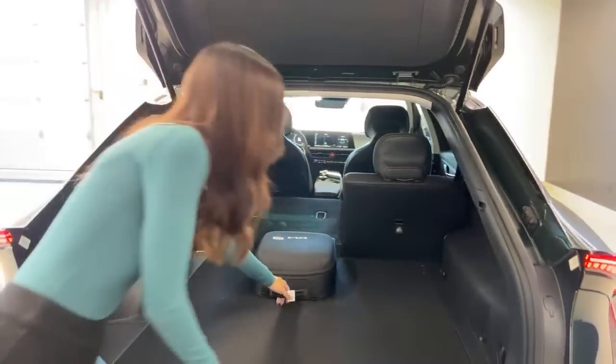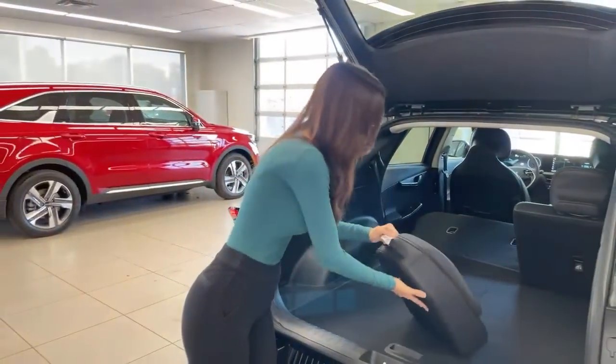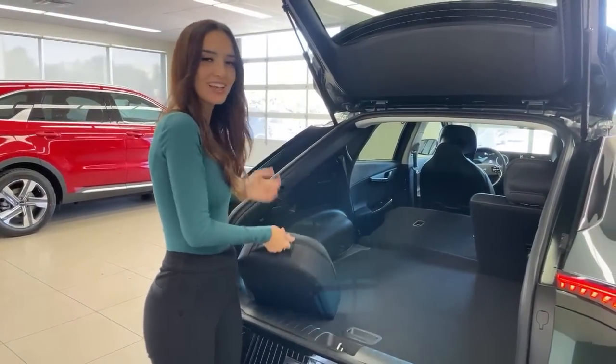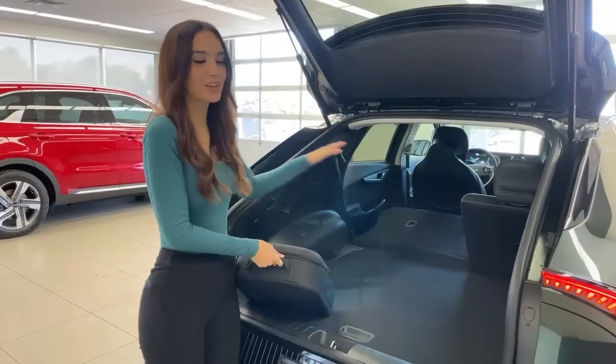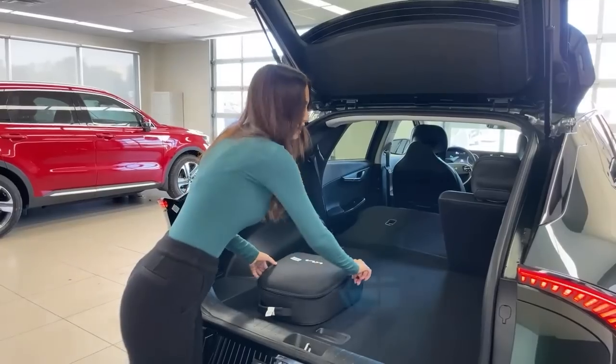Now with the vehicle, you get this little satchel here, and it's actually Velcro, so it sticks to the floor of the trunk, which I really like because there's nothing worse than driving around and hearing something clunk in your back. So I'll put that down and I'll open it up, show you what we got inside.